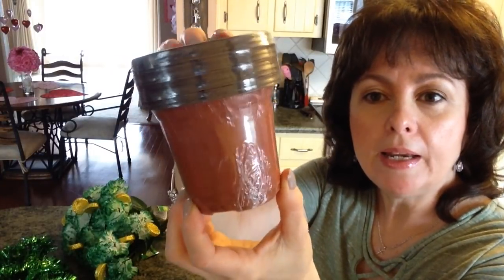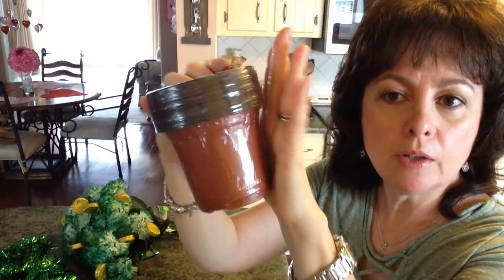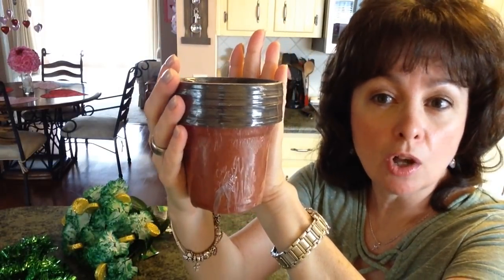And then I picked up some of this right here. They're just the little paper potting plants. They're not very big. You can see by my hand. They're not very tall at all. But I have some ideas for that.